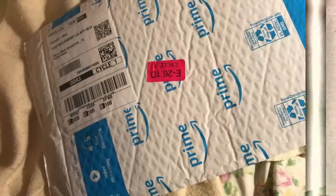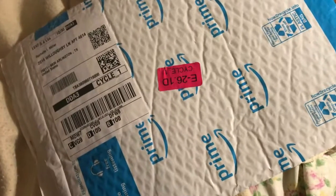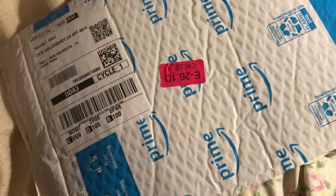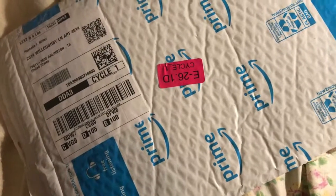So I get this for my birthday and for Christmas, because my birthday is in December. So I just got it today, October 30, 2018. So I'm gonna be ready. I'm gonna open it, and then I'm gonna put it back together.